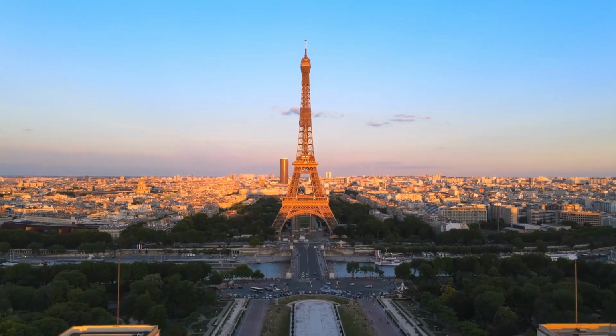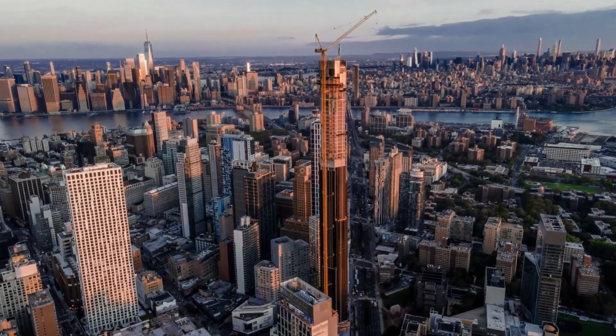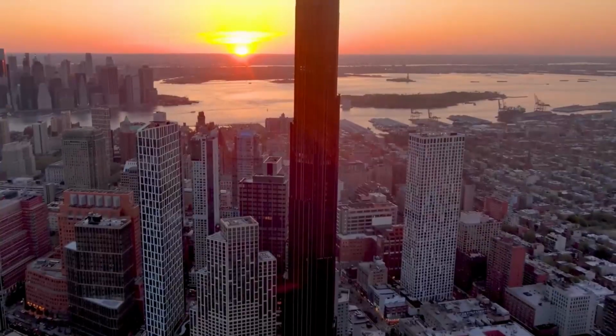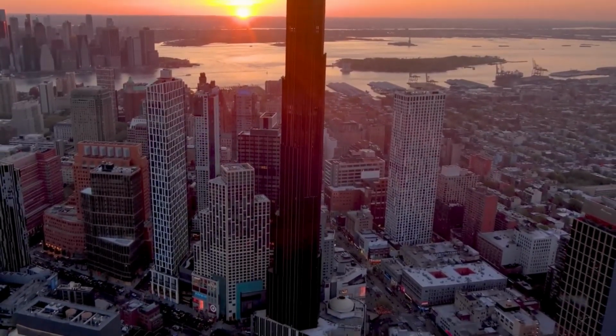And if you want to take it a step further, even the Eiffel Tower was criticized in the beginning for ruining Paris's skyline. So we have got to give this new kid some extra years to see if it was a hit or miss. Nevertheless, for better or for worse, the Brooklyn Tower with its bold and edgy design adds a sense of drama to the neighborhood.